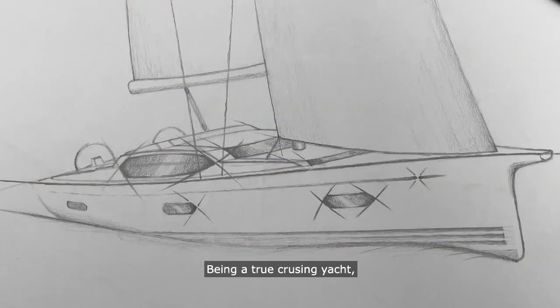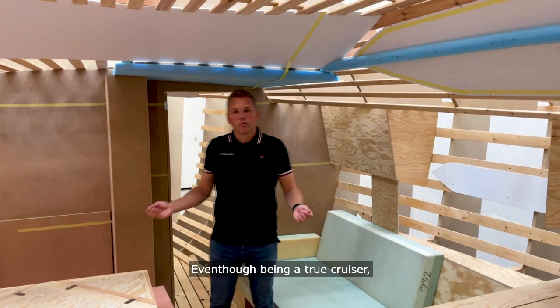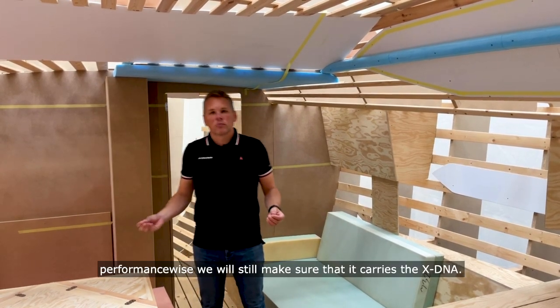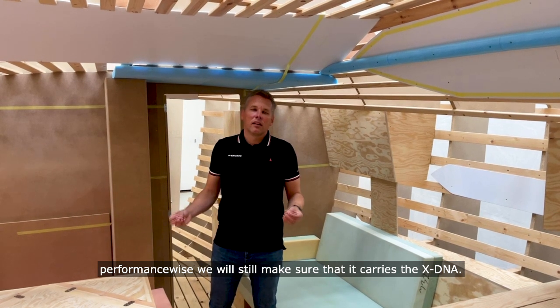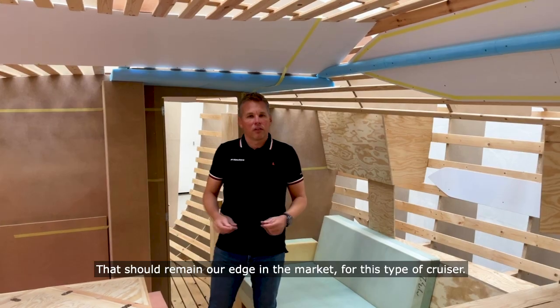Being a true cruising yacht, there's of course a focus on everything being able to be handled short-handed. That will become very visible in the cockpit and deck layout. Even though being a true cruiser, performance-wise we will still make sure that it carries the X DNA. That should remain our edge in the market for this type of cruiser.